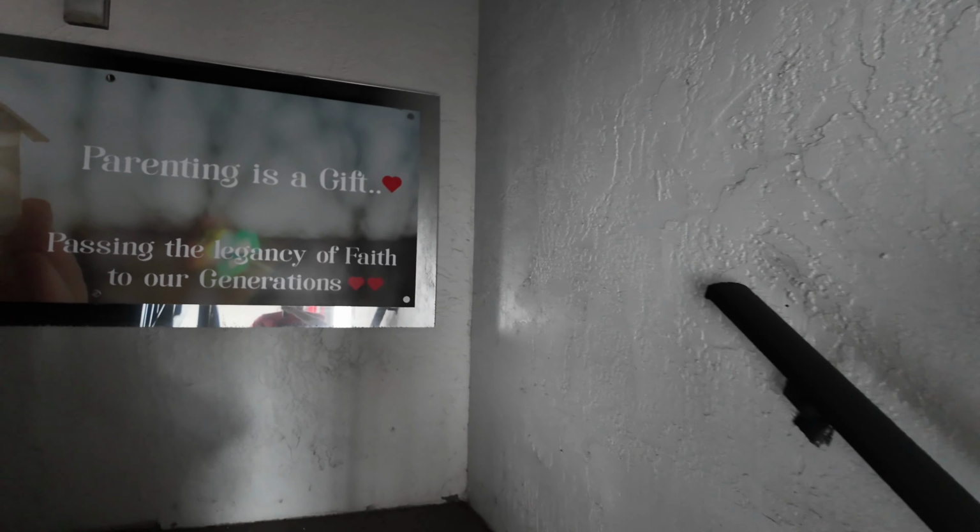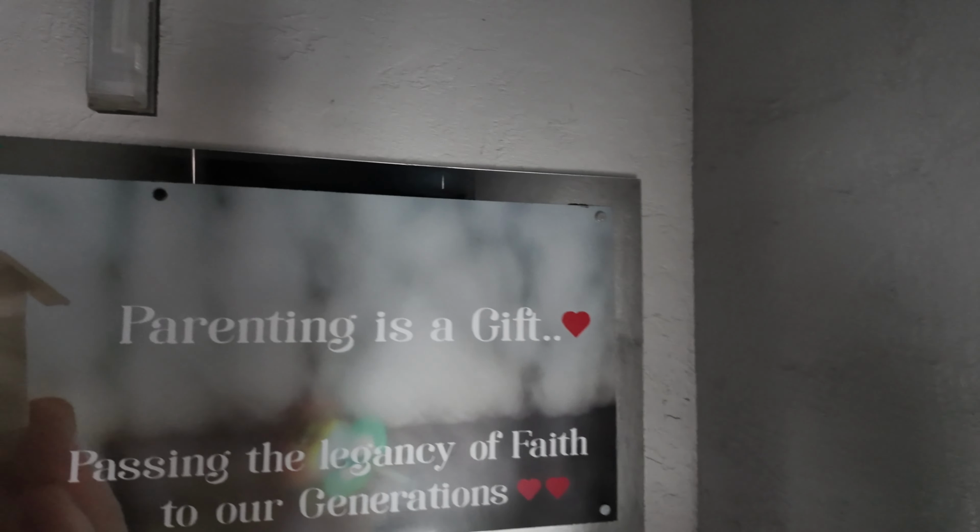I think this one is really for the workers because as you lead up to the last part, it just takes you to nothing. Maybe some storage. Go on the roof.